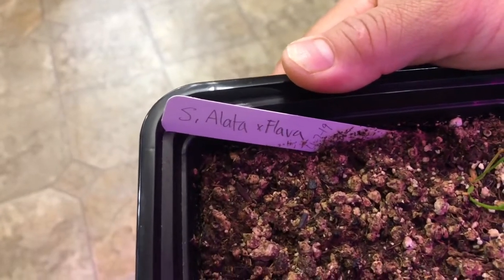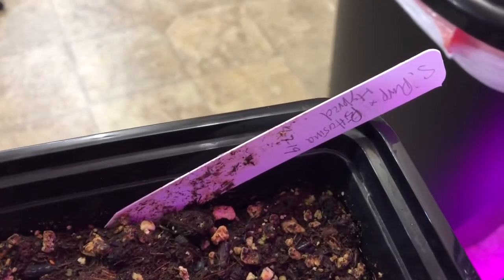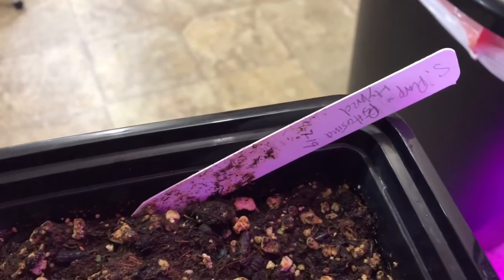Sarracenia alata cross hulaba. It's going to be a big one too, but what can I say? It's only one. So here's paparata. Shoot, I forgot. Parp and Citacina. That's basically what it is. A few came out, doing well.